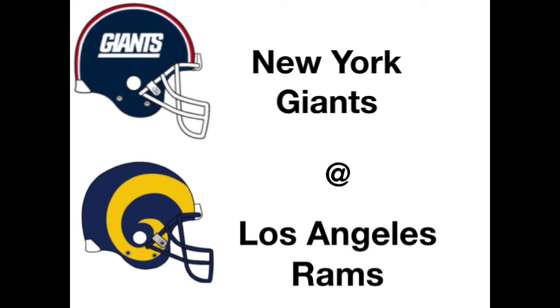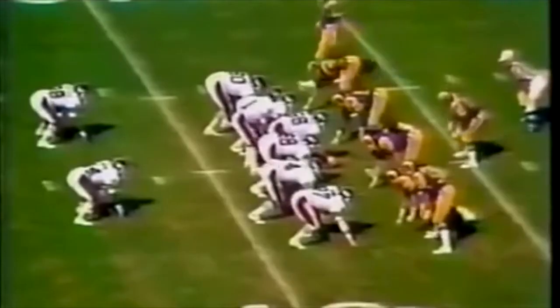Meanwhile, I want to go to the LA Coliseum where the Rams entered combat with the New York Giants. The Giants on a 3-game winning streak and LA on a 2-game losing streak. Something had to give, and the Rams certainly couldn't afford to lose with New Orleans winning earlier in the day. We're going to pick up action midway through the first quarter.